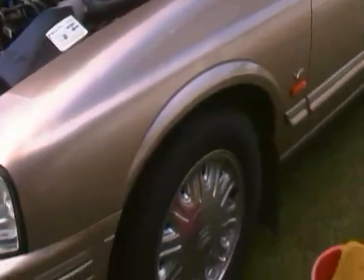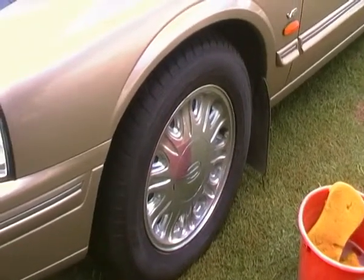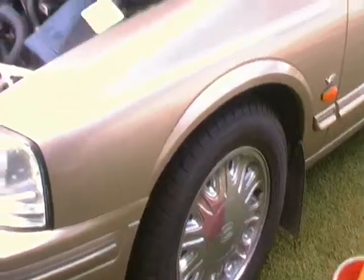Put a new set of tyres on it too. It had Chinese tyres on it and they were useless in the wet, so I've changed them and put some decent rubber on it. So it's cost a bit.